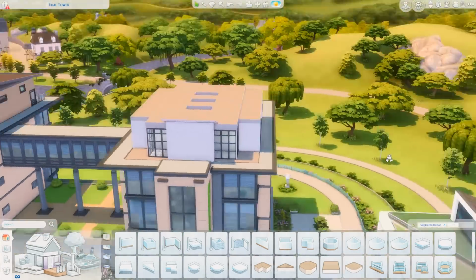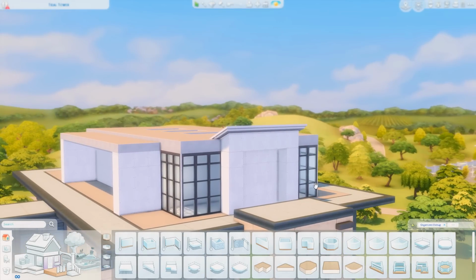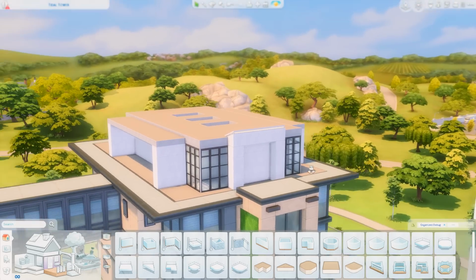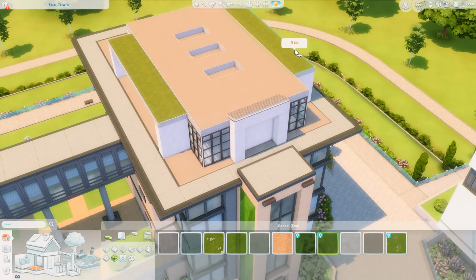But I ended up actually starting to create a building. This is over on Tidal Tower, I believe is the name of this lot. You can see it in the upper left-hand corner of the screen. And it's like a penthouse lot, so you can build whatever you'd like up here.